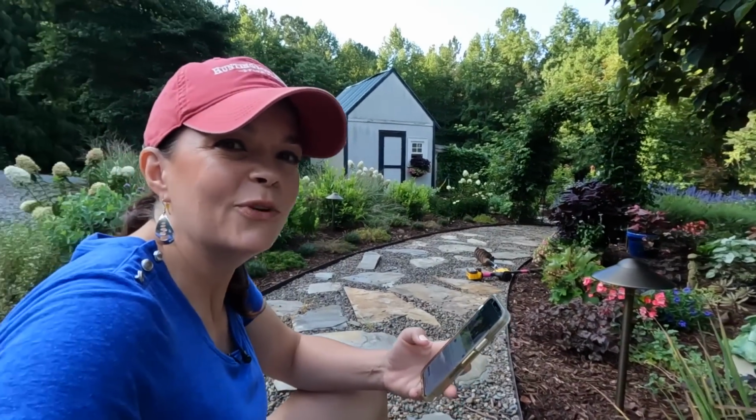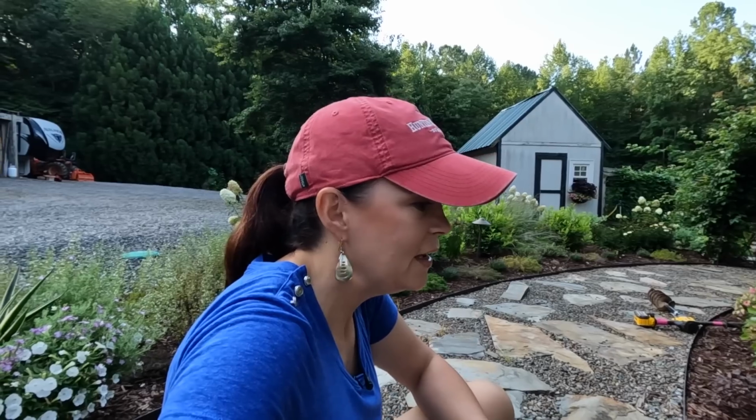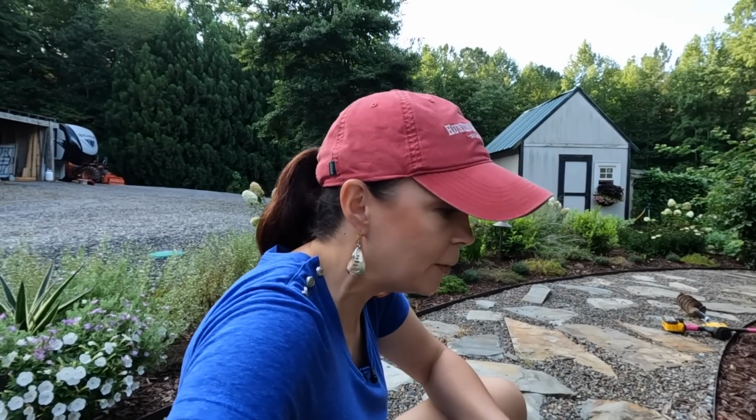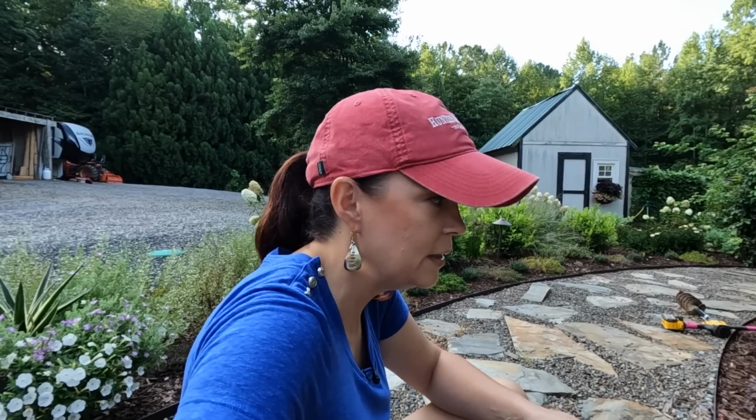So that is what we're going to do today. We're going to learn about pitcher plants, how to plant them, and why they might be a fun addition to your garden. So I'm going to get everything set up, and then we're going to unearth these little babies out of this pot, get them in the new pots, and move from there.